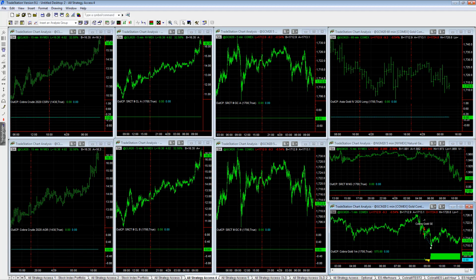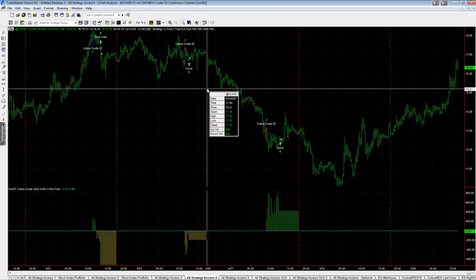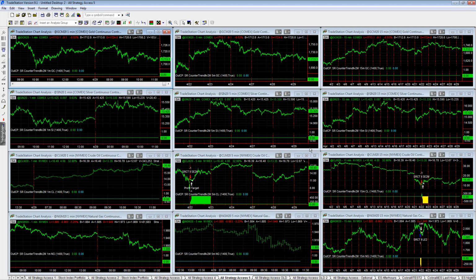All strategy access 4: Cobra Gold plus 575. All other strategies are flat. Crude oil has made a significant move higher, but still it's down on the week. We are on Wednesday, so here is where last Friday closed. It's coming back to the weekly close, but considering the prices, that's still a very bearish market. Fundamentals are involved there. And no trades today on all strategy access 5.